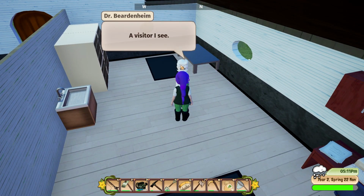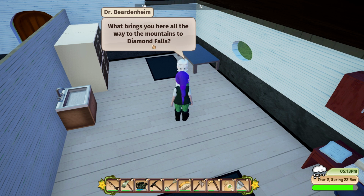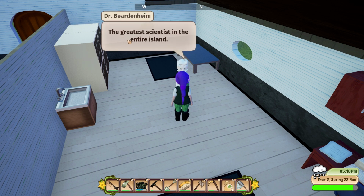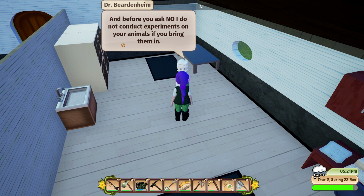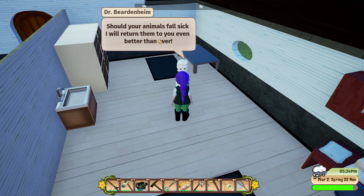Dr. Bill, science. Time. A visitor I see. What brings you here all the way to the mountains of Diamond Falls? You must come here to study under the great Dr. Bedenheim, the greatest scientist in the entire land. I'm also the local veterinarian. And before you ask, no, I do not conduct experiments on your animals if you bring them in. I love animals. Should your animals fall sick, I'll return them to you better than ever.